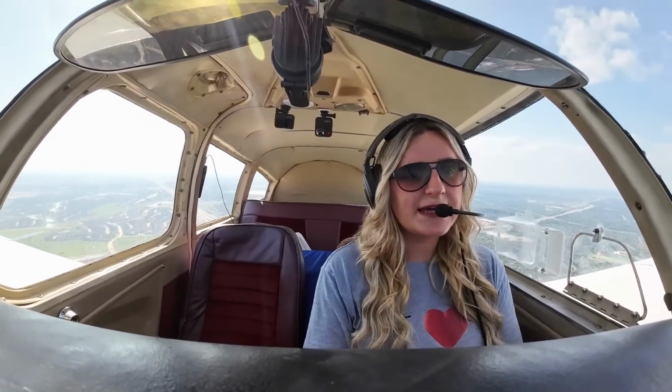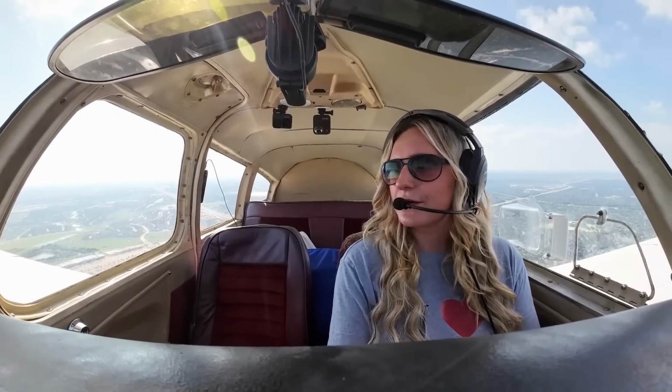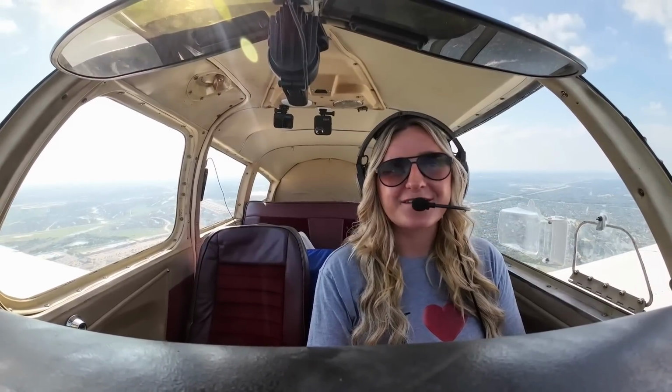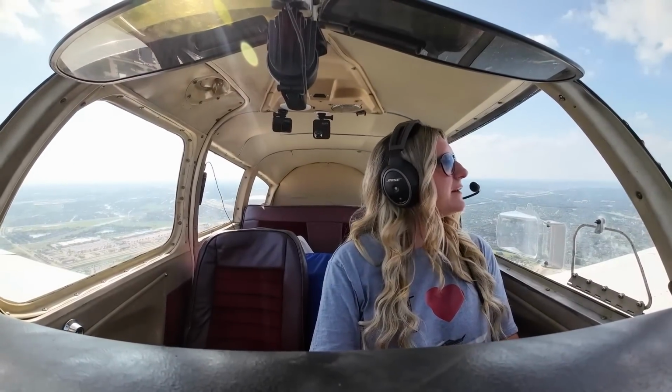Alright, so he is 700 feet above us, but he is flying directly towards the field, so we're going to slow ourselves down a little bit so we don't have to do anything crazy. I don't quite see him yet, but I know where he's supposed to be.